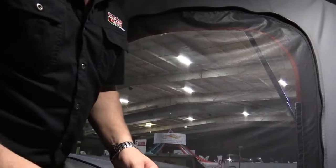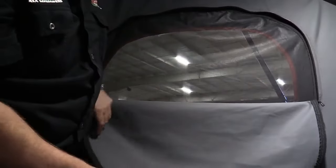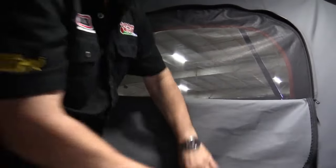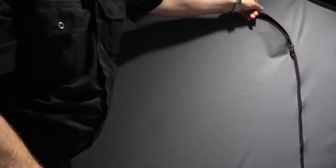So as it gets a bit more chilly, you can close the solid, you can start pulling it up, but you don't need to close it all the way, you can leave it like that. Later on it's cooling down a bit more, and then you can go all the way up until you close it all the way.